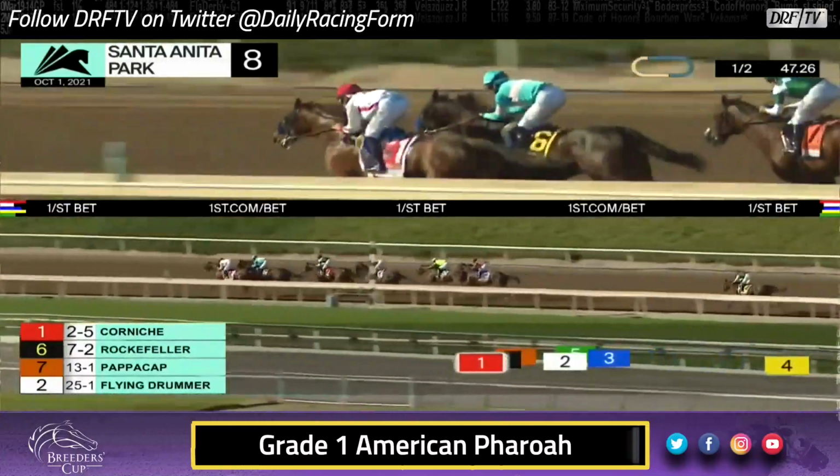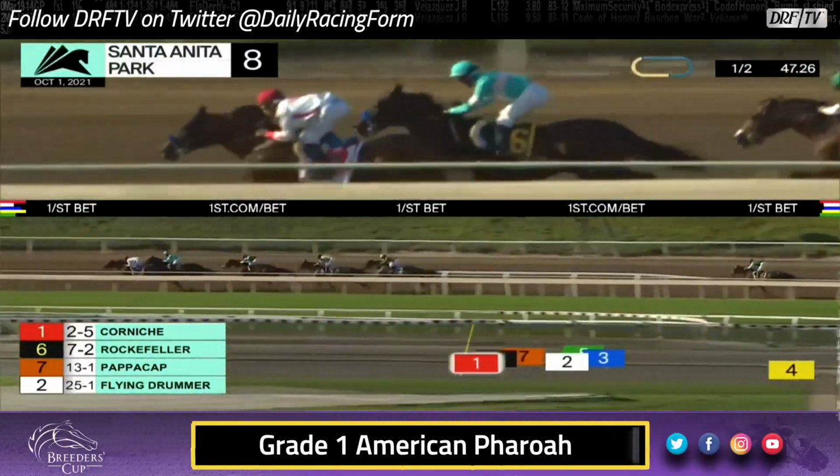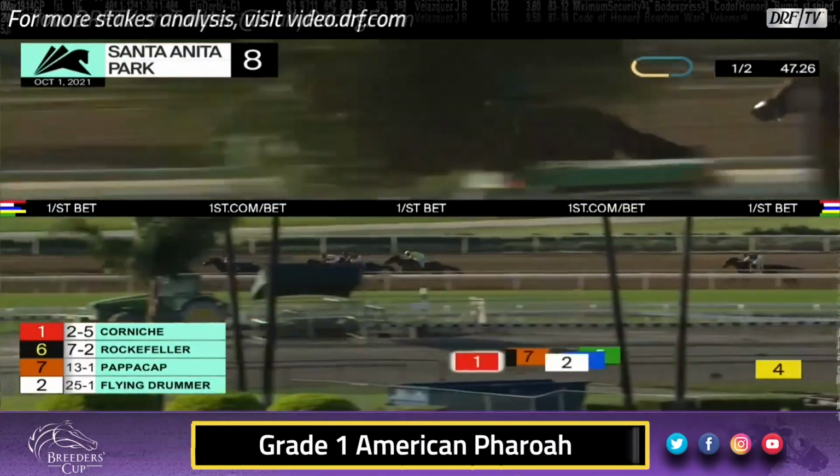This is right here where Rockefeller is going to try to turn up the pressure. Rockefeller is going to be no match for his stablemate. He does tire to fourth, but I didn't think Rockefeller ran a terrible race here, Dan.